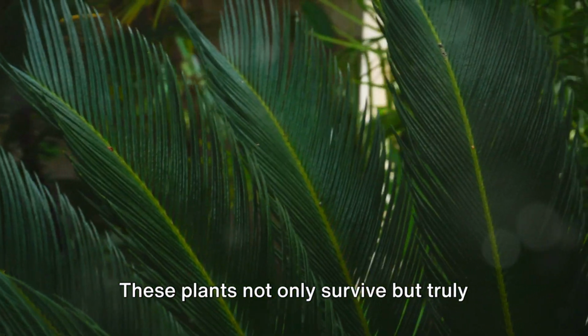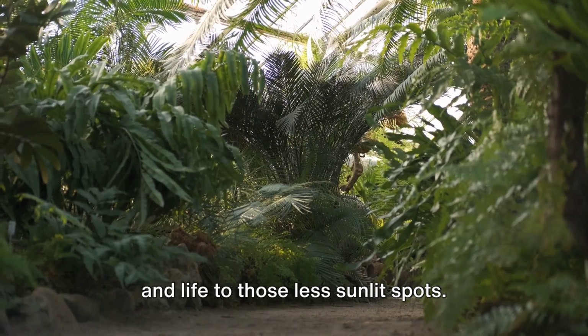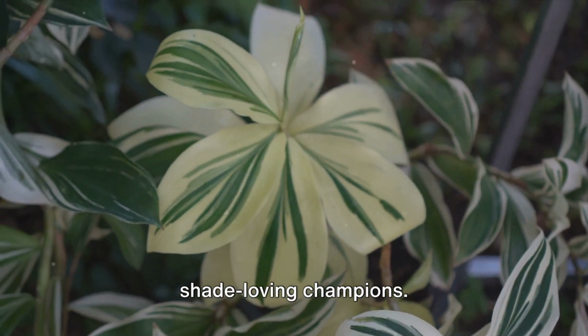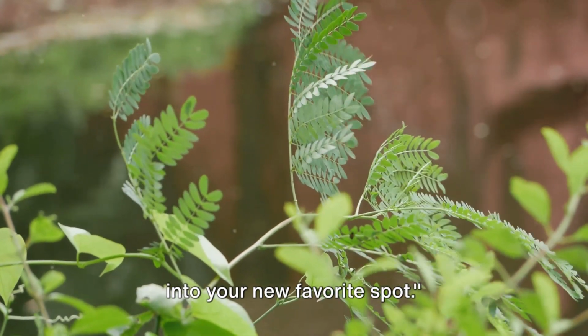These plants not only survive but truly thrive in the shade, bringing both color and life to those less sunlit spots. So, next time you're lamenting over that dark corner of your garden, remember these shade-loving champions. They might just turn that problem area into your new favorite spot.